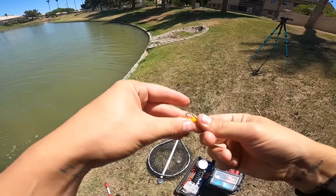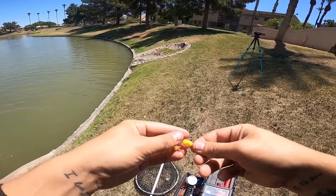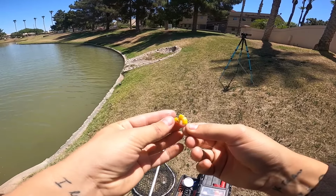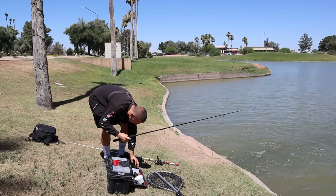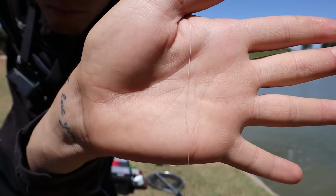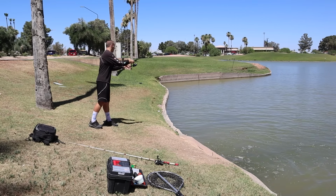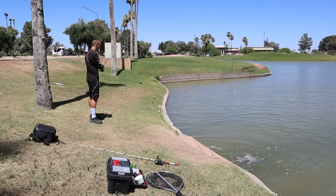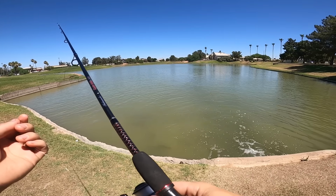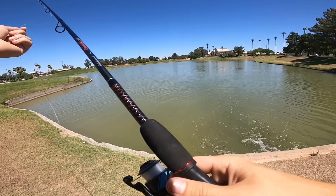Corn water. Yeah, I think I'm gonna do like 3 pieces. Keep it on the smaller side. See, I think I'm probably gonna add one more because this last piece is really tiny. Just like that. Covering pretty much the entirety of the hook. All right, I'm gonna drop right in front of these couple fish right here. See how they're acting today. If they're finicky, if they're just sitting there, if they're gonna be eating.